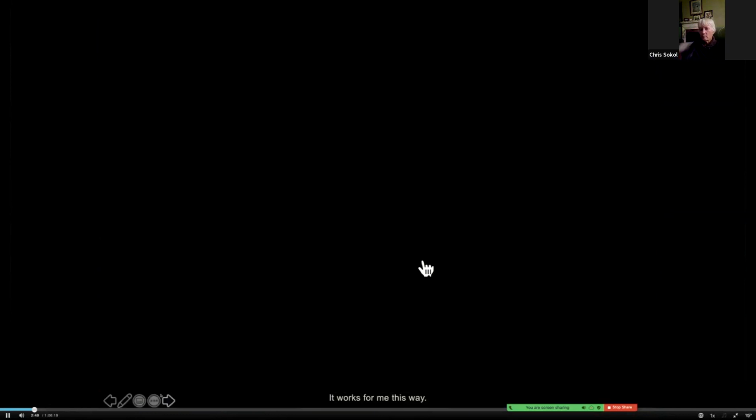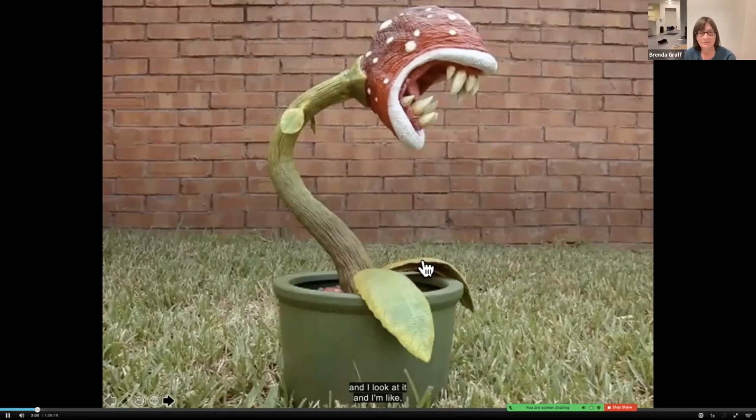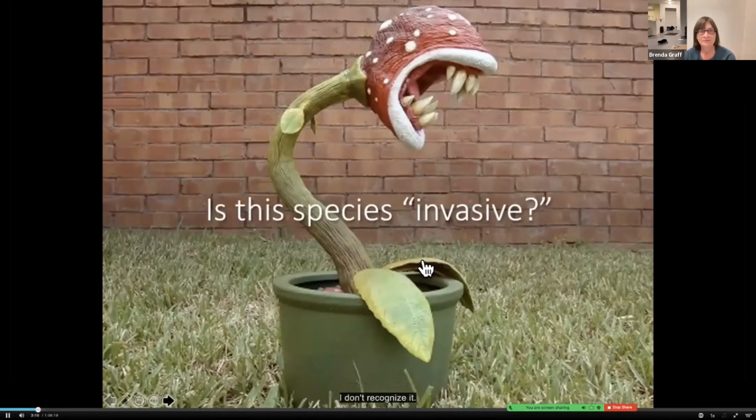So it works for me this way. It usually starts at home. My wife will come home from a nursery or greenhouse with a new plant and say, I found this really colorful plant for the backyard. I've got the perfect place in the corner. And I look at it and I'm like, is this plant invasive? I don't recognize it. It's got some interesting characteristics that suggest it might be on the aggressive side, but I don't know the species. I've never seen it before. Maybe it's fine. How do we find out if this is an invasive species or a lovely new member of our garden family?